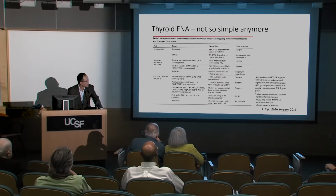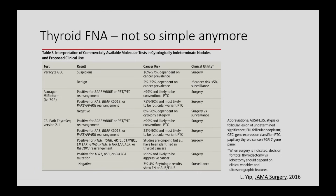This is just another study. This is a review article actually authored by one of my colleagues at University of Pittsburgh, co-authored by our current chair of surgery, Dr. Julianne Sosa, and looking at the whole panoply of molecular testing options on the table. And you can see almost all of these, when you end up here, you pretty much end up doing surgery anyway. And so unless you're really looking for a reason not to operate, oftentimes these tests are not necessary.